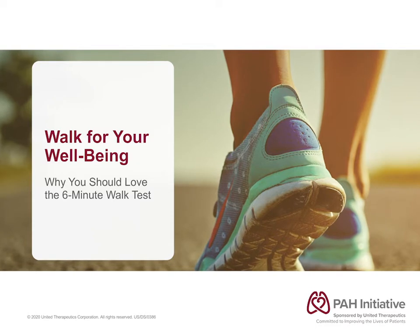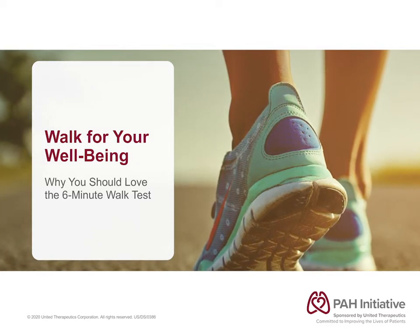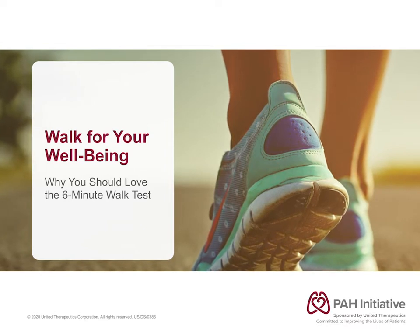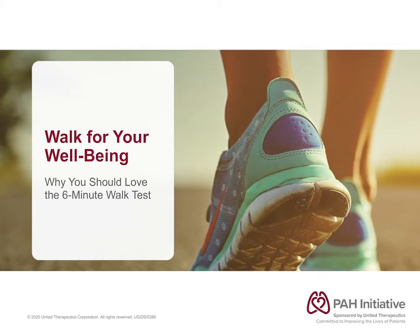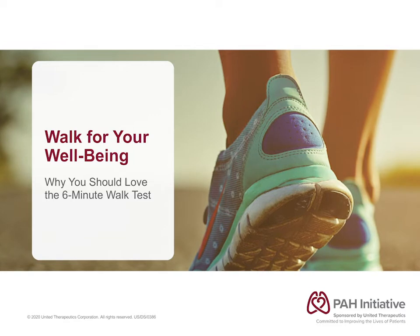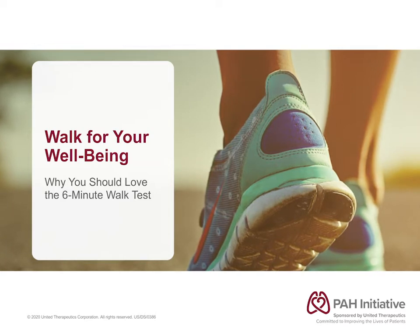Congratulations on your interest in learning all you can about pulmonary arterial hypertension, or PAH. You probably dislike the 6-minute walk test, but did you know that it's actually a very important test that tells your healthcare provider a lot about your PAH? In fact, recent studies tell us that out of all the tests your healthcare provider performs, the 6-minute walk test is the best predictor of how you will be doing over the next 5 years.